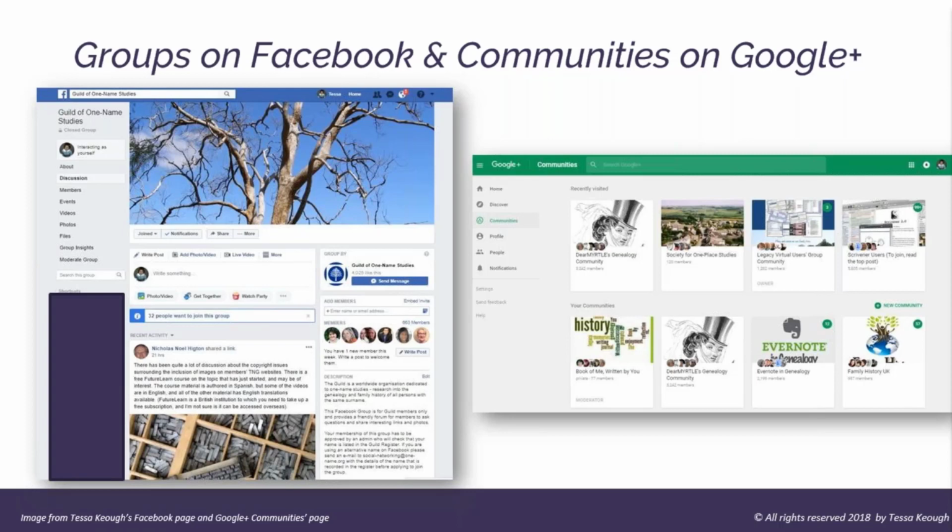I check in at Facebook now, unfortunately, my preferred platform, just because it has more individuals and certainly more genealogists. And I go to Facebook for about 30 minutes in the morning. I check in on Google Plus about twice a week for 30 minutes. And it basically helps me see what's going on in genealogy and the technology groups that I follow.